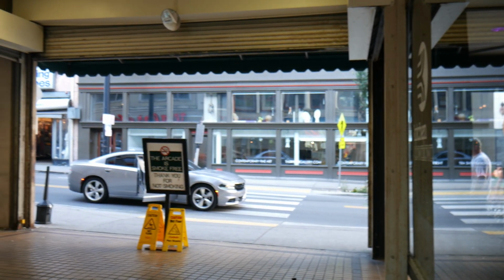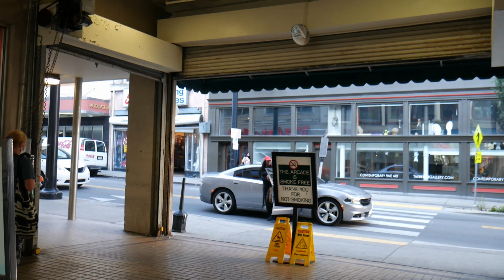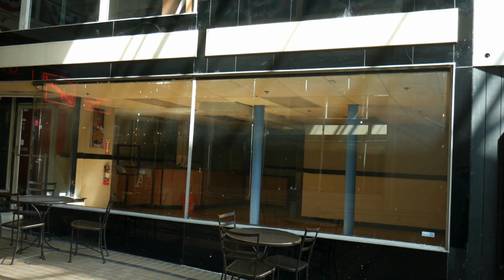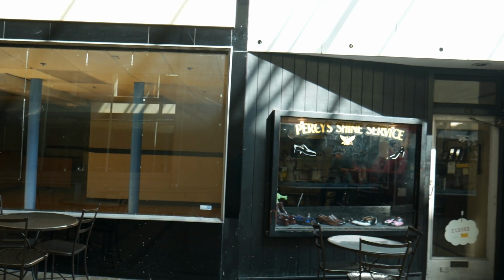Finally reaching 5th Avenue North, we're going to look at the street for a few seconds and turn around and head the other way.